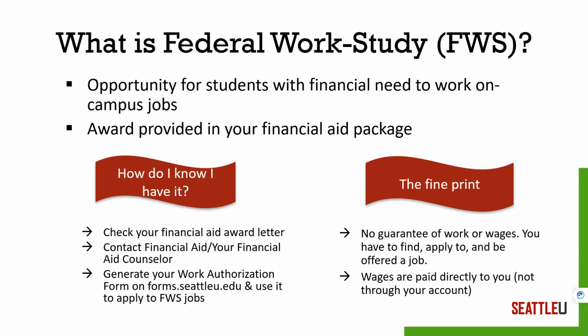Yeah, so I understand that federal work study, we have a certain amount of money that we receive each quarter.